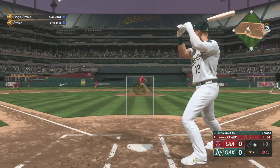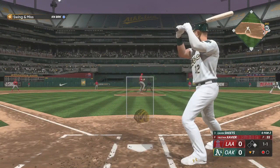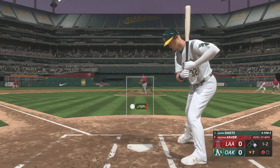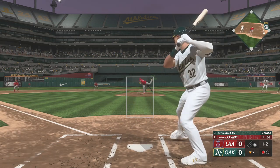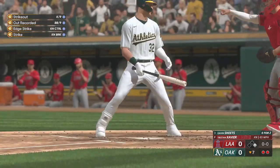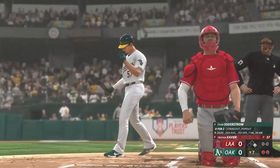Sheets in the box with one away as he takes ball one. Swing and a miss. And now it's even, one and one. If you're a base runner, you've got to stay dialed in here. Look for anything in the dirt. Try your best to get into scoring position. Got him! And he's down on strikes for the second time today.